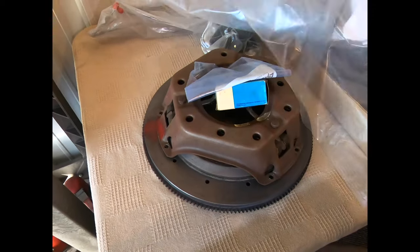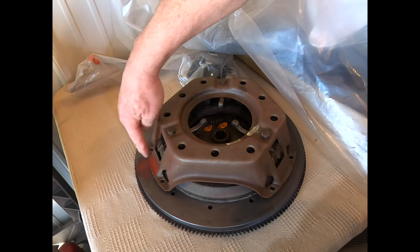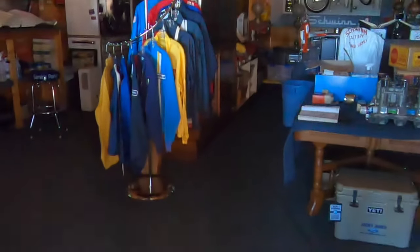And here's the clutch that came on the motor brand new. They had all the paint marks on it when they balanced it. We're over in your showroom? Yes. So what are we going to look at now? Some of the parts that I've acquired for the car.